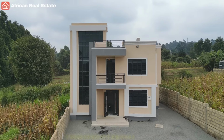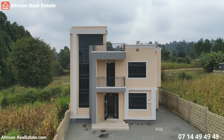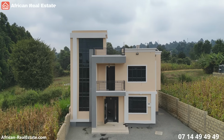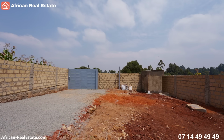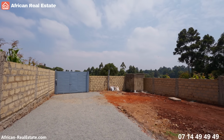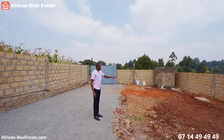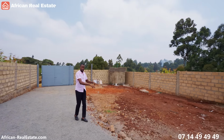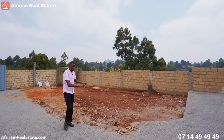For this client, the plot size is 50 by 100, not in the best shape kwa sababu inakaa slightly like a parallelogram. And as you can see, the client was able to get all this compound where they can enjoy a driveway to their parking area. They'll do a shade on that side, and they have a garden over here where they can enjoy planting their favorite flowers, fruits, or trees.